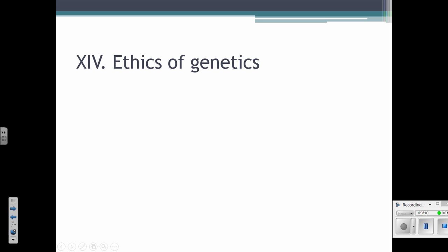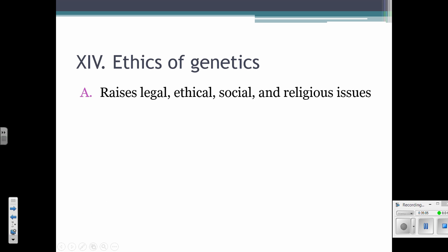Okay, so this is what we're going to be discussing over the next couple days, mainly the ethics involved. All this genetic technology raises certain issues. For example, legal issues. I don't know if you've read the Constitution lately, but genetics is not in there at all, because obviously they had no idea. So we don't really have a lot of rules associated with genetic manipulation, because this is new territory. We've got to figure out what's legal, what's not, what's okay, what's not.